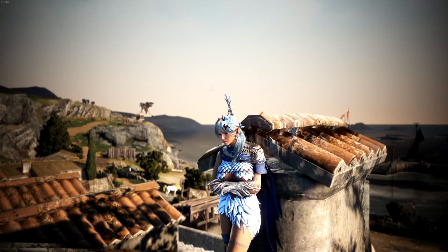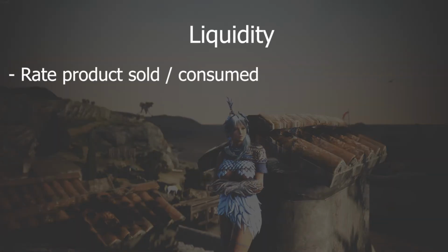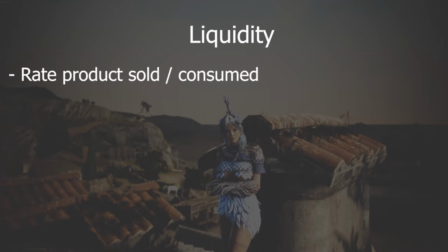The final factor we'll talk about in this video is liquidity. Liquidity is the rate at which you're able to sell or consume a certain product. For example, clown's blood may give you a good profit and the ingredients may be on the market, but it is super hard to sell as it is min listed. This may be easier to see as there is so much clown's blood min listed, but many products may have lower liquidity without being min listed.